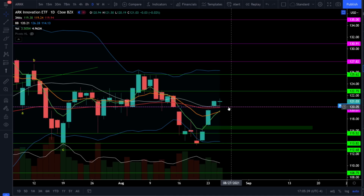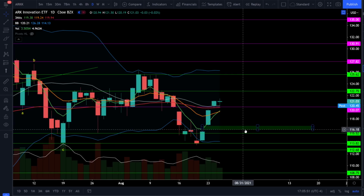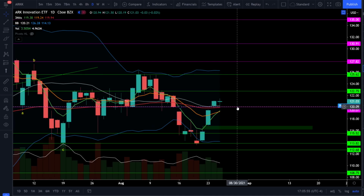So look for a choppy market just like with the Russell 2000, with critical support at 120. Below 120, we have a gap to fill just above 119, and below that, there's another gap to fill around 116. So look for those gap fills as possible support if we do break below support at 120. To the upside, look for resistance at 123 and 125.6.